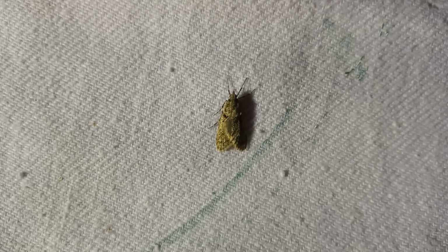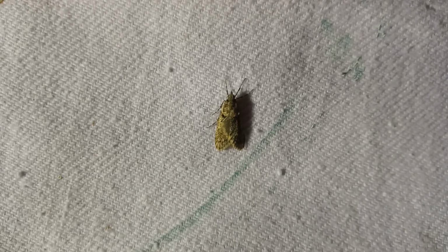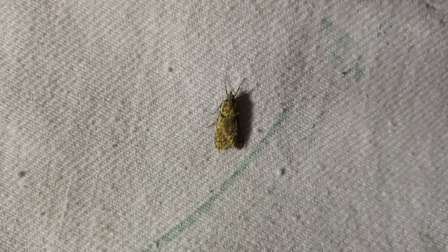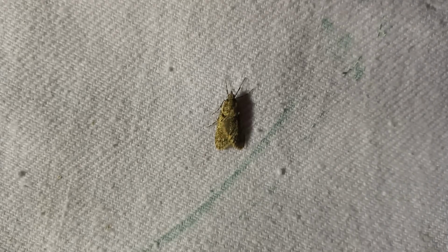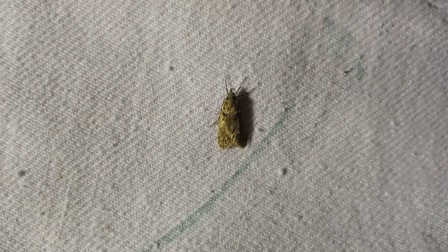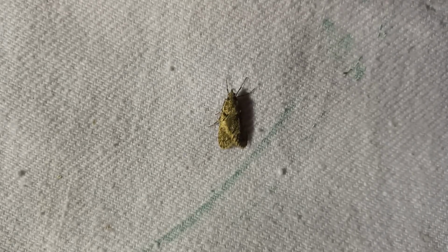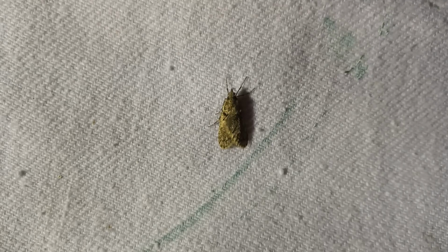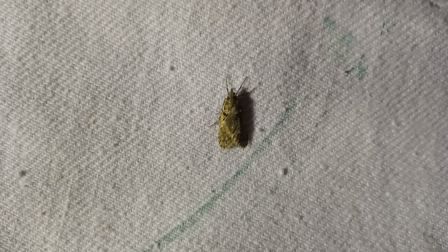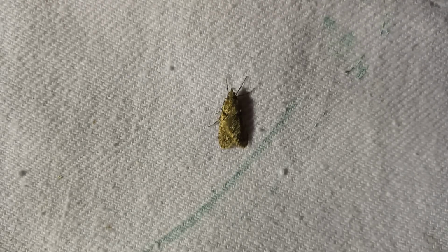Now, looking at this moth, you may think, well, these all look the bloody same to me. And in this light, to be honest, a lot of them do. But this has just come in, and this is the first of this species of the year, and this is a male Diurnea fagella, and easy to tell it's a male because the females have only vestigial wings. This moth is one of the most regularly and frequently asked queries for identification on many Facebook pages. It's immensely common in woodland. It does occur in gardens. I've had it numerous times at home.